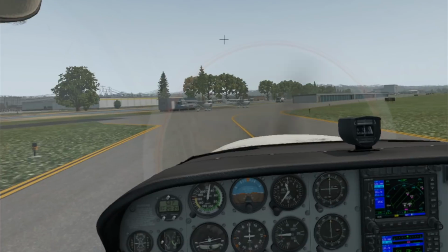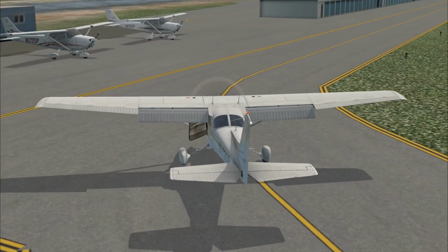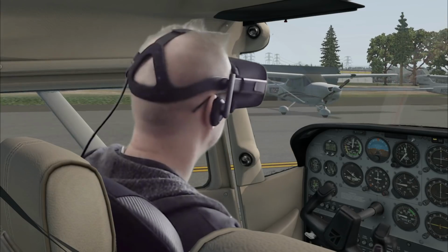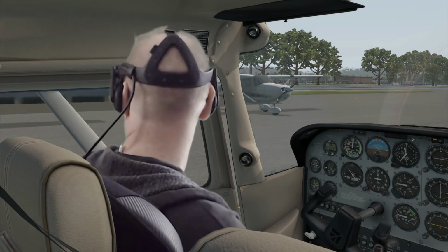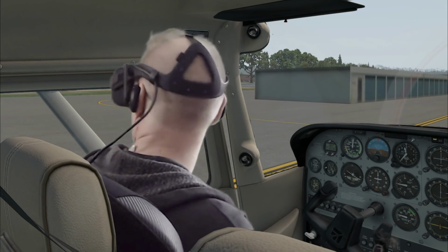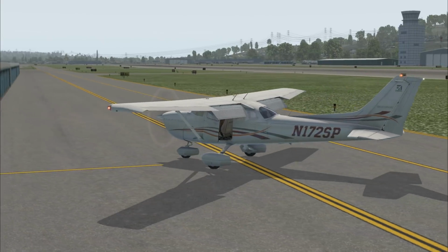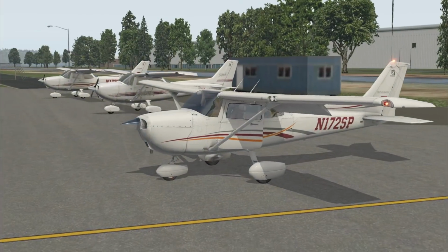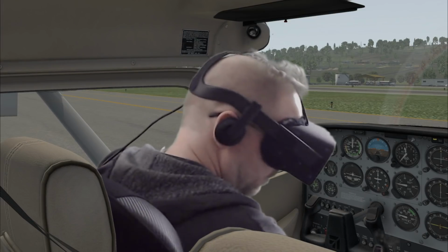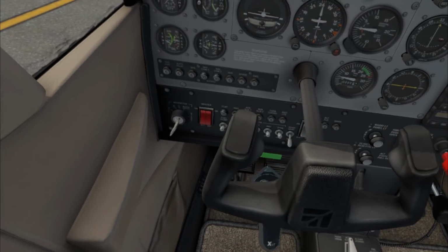I better park by the other Cessnas. Hope this truck doesn't run us over. Is that a fuel truck or what? All right. Oh, flaps up. Forgot that. And parking brake off.